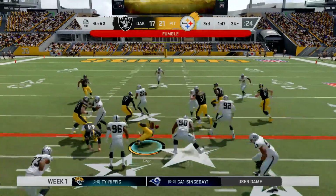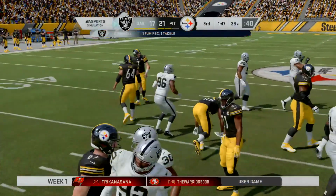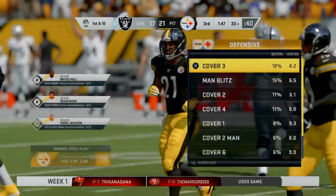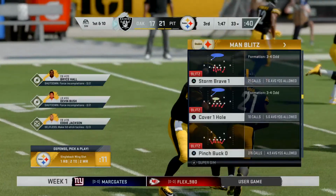They'll try and run for it. And he coughed it up, and the Raiders pick it up. And they have the football and will set up shop at the 33-yard line. So they tried it. Not only did they not get the first, they fumbled it away.